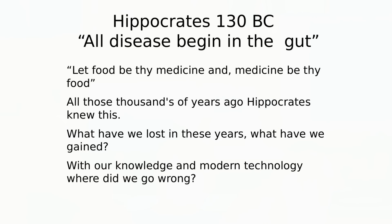Hippocrates, 130 years BC. He had many sayings, but two of my favorite are, let food be thy medicine, medicine be thy food. And the other one was, all disease begins in the gut. And don't we know it today? All those thousands of years ago, he knew it. He knew this. And yet, today we've lost this magic.